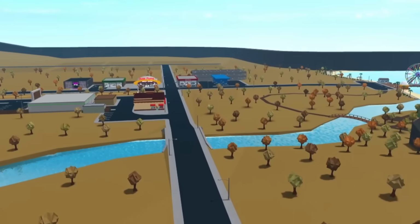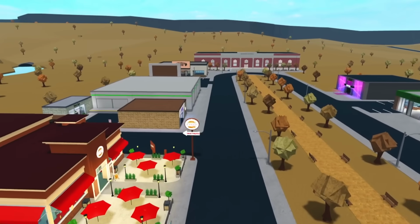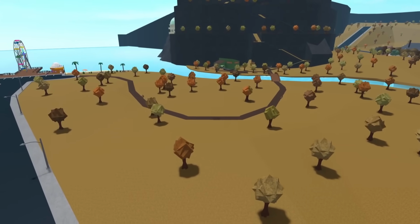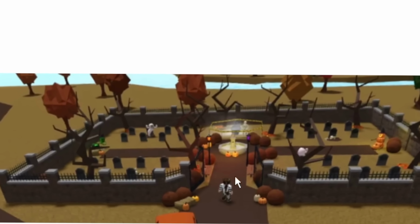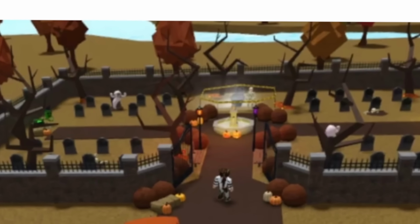Halloween things we can expect for 2023. First things we can talk about that will happen within the town. We already know these things, but just kind of get you prepared for it. There's going to be a graveyard over here, and it usually looks like this. I'm on the Bloxburg fandom wiki page, but that's what the Halloween graveyard will look like. It's gonna be like this again for this year.